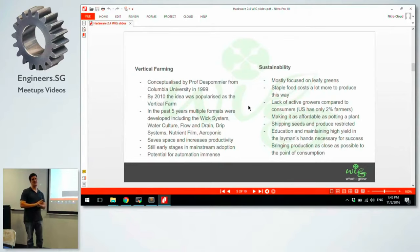So the claim is, and it's a number that's being thrown around, that you're saving 90% of water, but I'm not really so sure about that. But it's still in the early stages, and there's a lot of space for automation. So I think definitely, if we're talking about hackware, this is something that's really suitable for a lot of people, especially in Singapore.